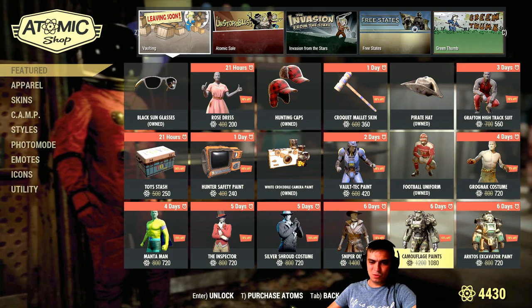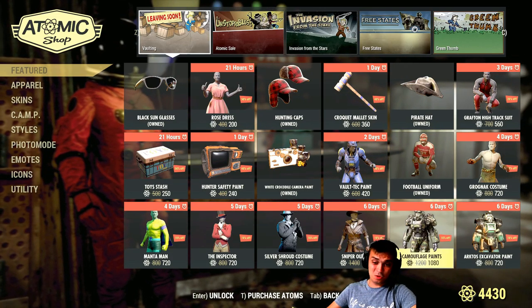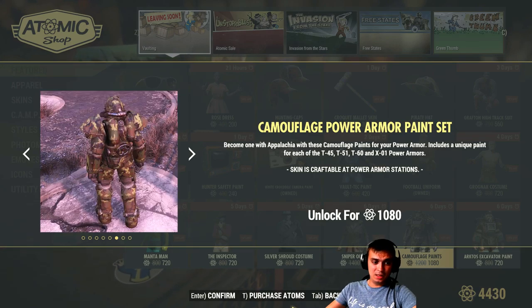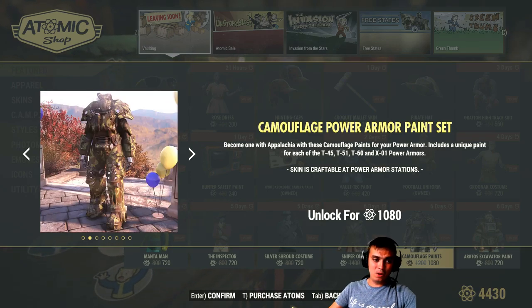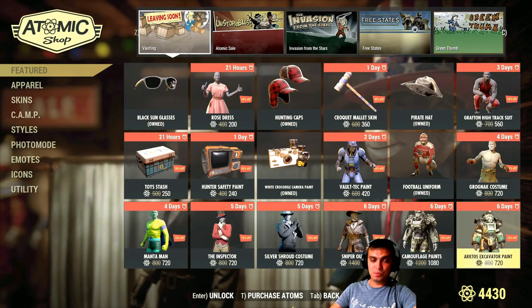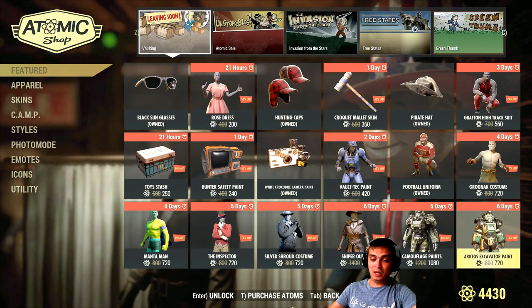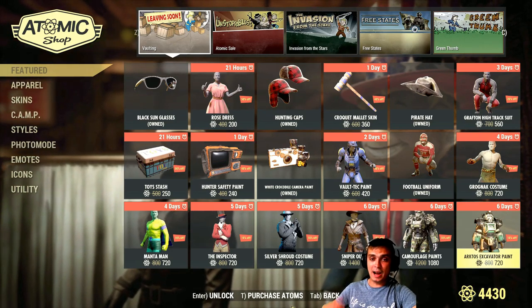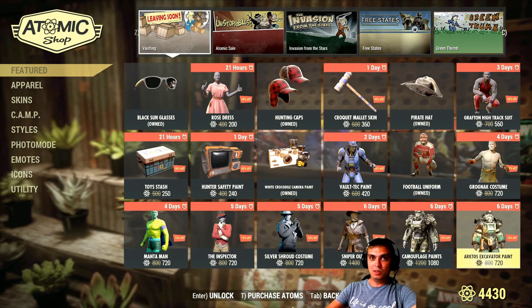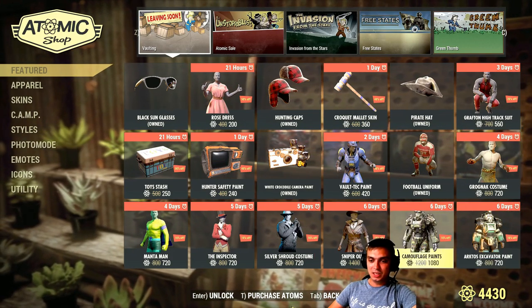It's not that super gorgeous. I mean, it's alright if you're a big fan of camouflage, but it's pricey. Well, it's power armor skins, so all power armor skins are pricey. They should lower those prices at least a little bit. I understand putting some really high value on something unique, something extraordinary, but not this.